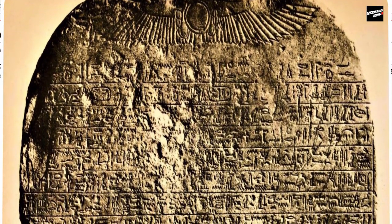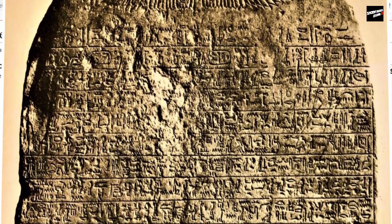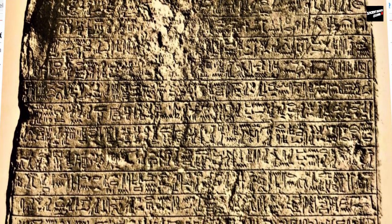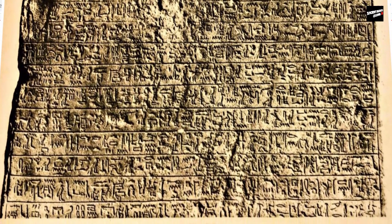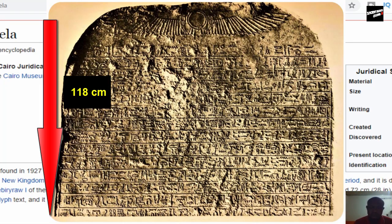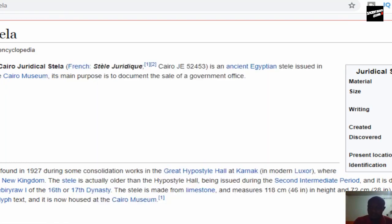The stela was found in 1927 during some consolidation works in the Great Hypostyle Hall at Karnak in modern-day Luxor, where it was placed during the New Kingdom. The stele is actually older than the Hypostyle Hall, being issued during the Second Intermediate Period, and it is dated to the regnal year 1 of the Theban Pharaoh Nebiryraw I of the 16th or 17th dynasty. The stele is made from limestone and measures 118 centimeters or 46 inches in height and 72 centimeters or 28 inches in width. It is carved with 28 lines of Egyptian hieroglyph text, and it is now housed at the Cairo Museum. Have a look at this.